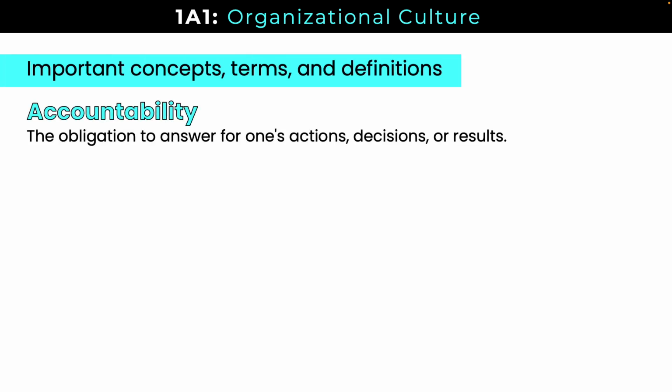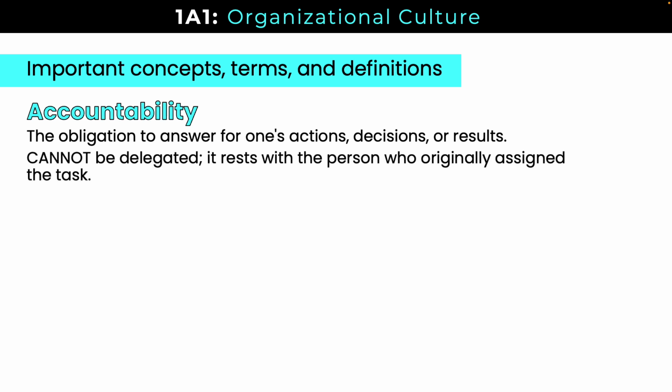Okay, I want to talk about accountability versus responsibility. So accountability is the obligation to answer for one's actions, decisions, or results. Accountability cannot be delegated. Remember that. It rests with the person who originally assigned the task. And the entity accountable will be a single person or team.